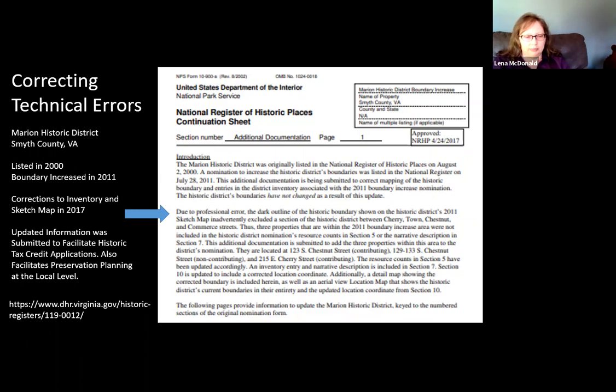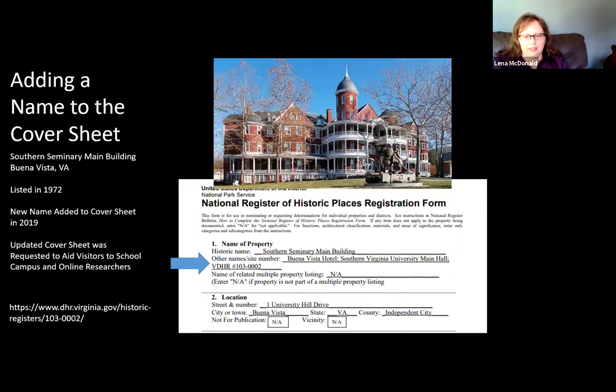Next slide. All right, so here's an example of this beautiful building where we were asked to put a new name on the cover sheet. And that's the only thing that was requested to be updated. And so dutifully, we added the proposed new name.